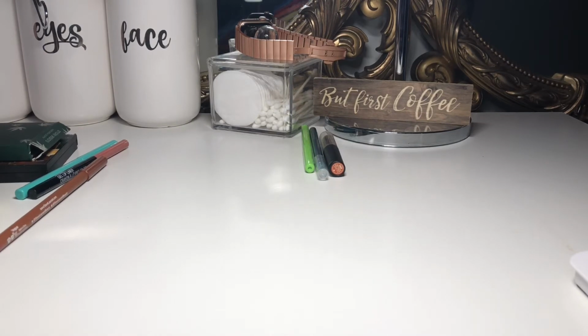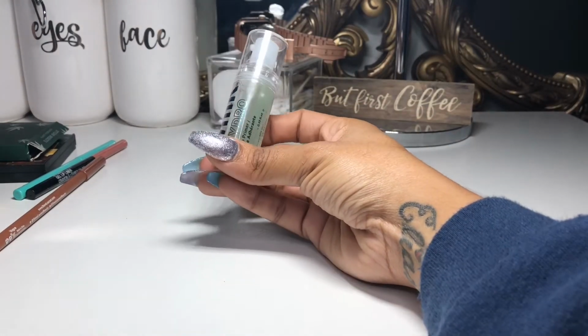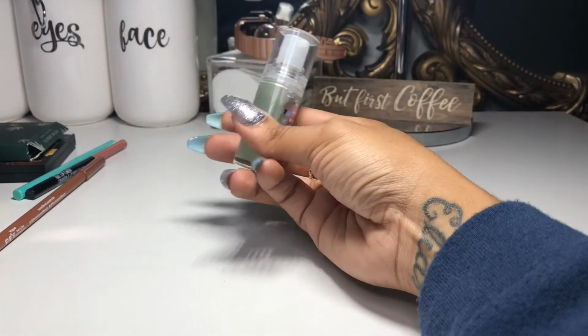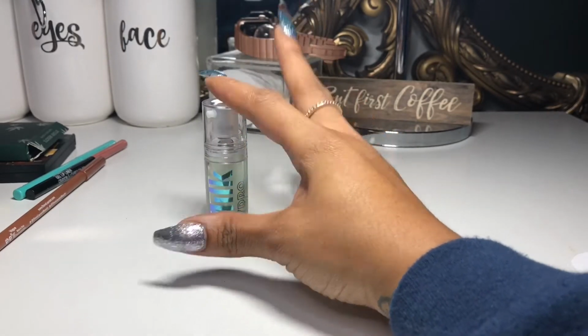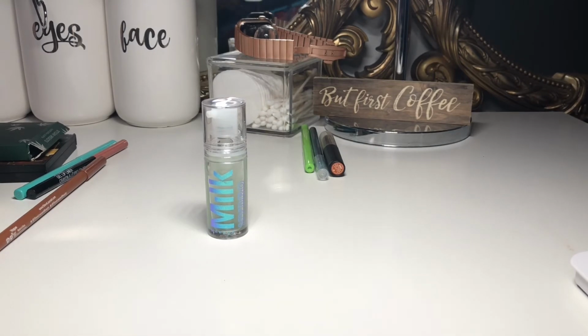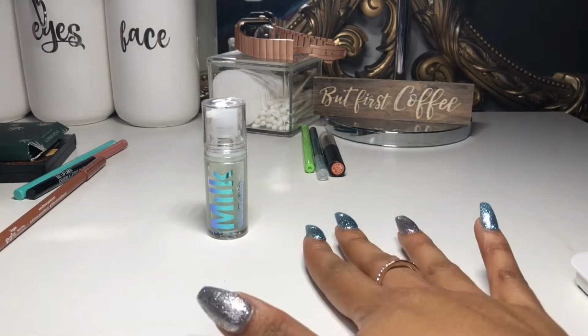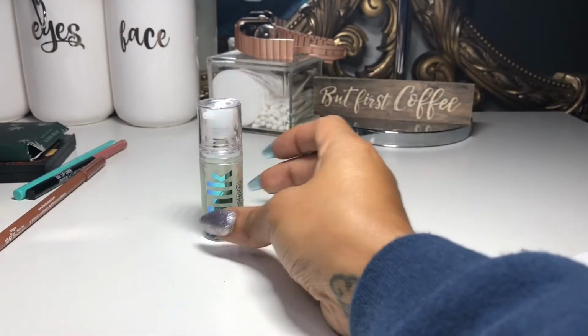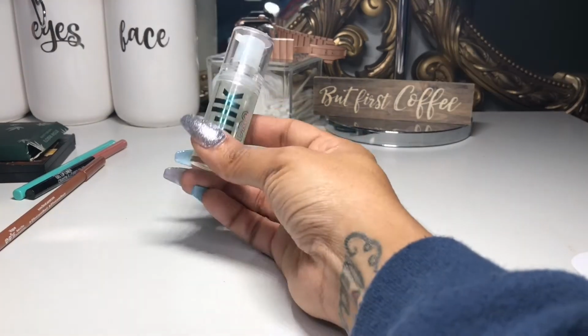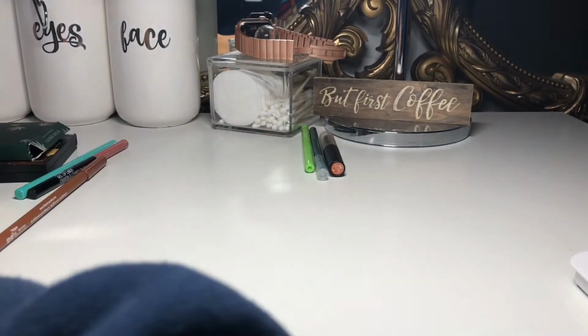Also for face products, I had this Milk Hydro Grip primer. I was gonna say foundation. And surprisingly, this did not break me out. When I first got it, I felt like it did break me out, but maybe it wasn't this after all, because I used it this week and it was beautiful. It did make the foundation last a lot longer on my face. I have no other complaints. Obviously, I didn't break out. So I'm putting this back this week.